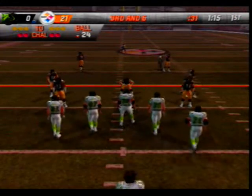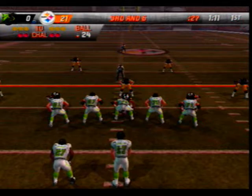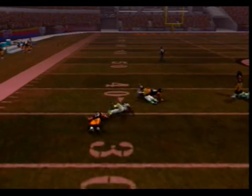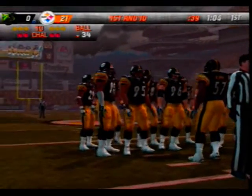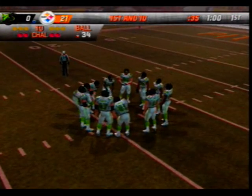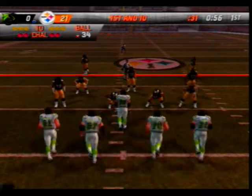Third and six. Ball on the 24-yard line. Watch that screen. Nickelback in this time. It's a blitz. Throws it. It's complete. Hamilton fires complete, and it's good for a first down. Yeah, he excels on third down. Some quarterbacks just do. First and ten. Ball on the 34-yard line.